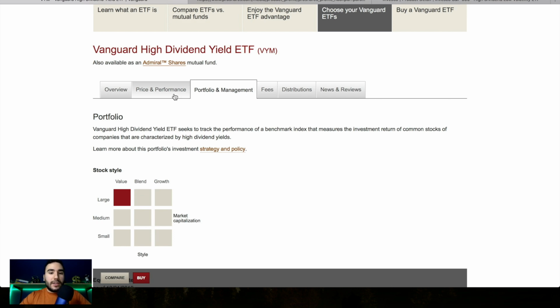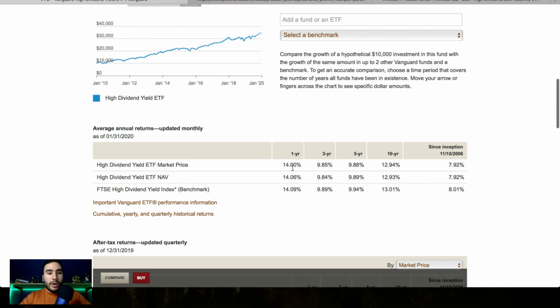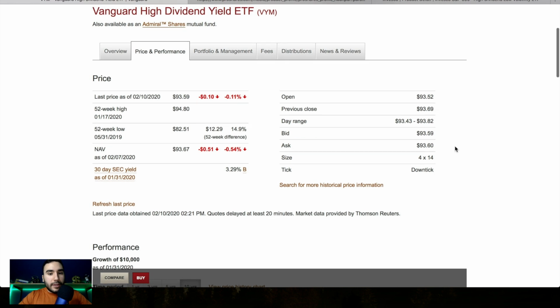Some nice diversification, and if we're taking a look at the price and performance here, 1 year is a 14% return, 3 year 9.85%, 5 year is around 9.88%, 10 year 12.94%. And since the inception in 2006, roughly an 8% return here in ticker symbol VYM.